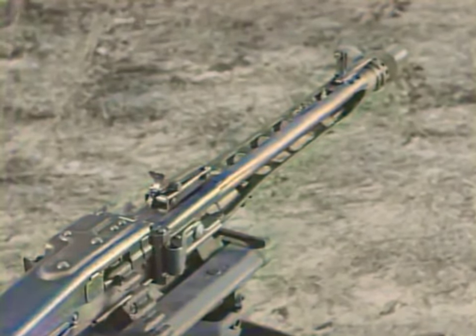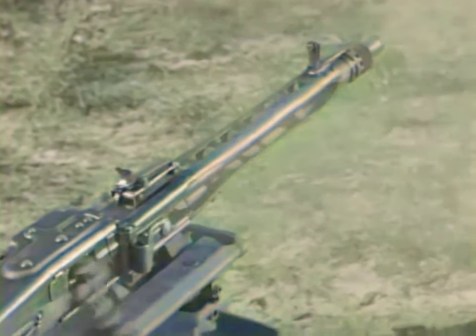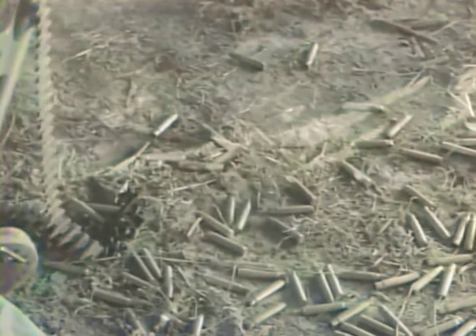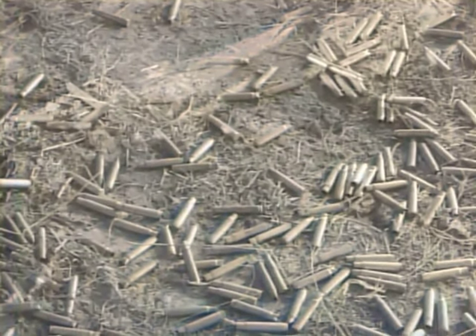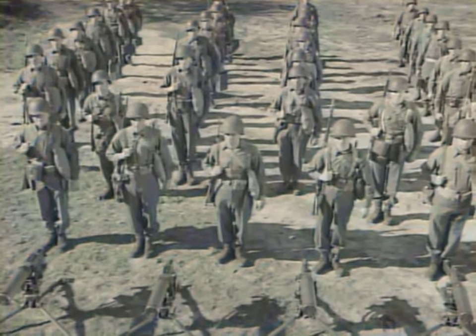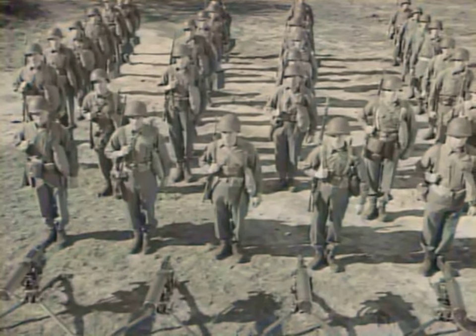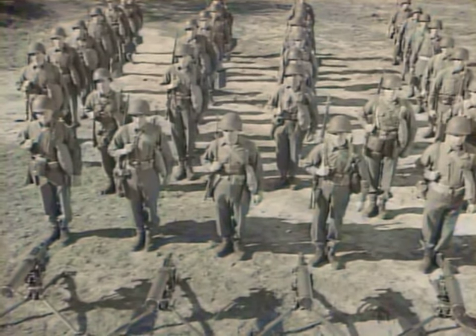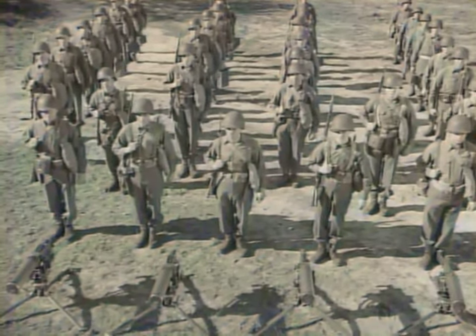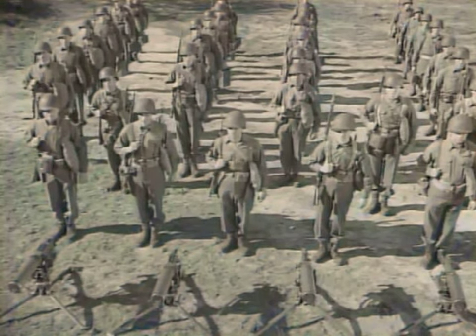And another thing about that high rate of fire. It eats up ammunition. Almost 3 times as fast as our own machine guns. And somebody has to lug all that ammunition. Here's the answer. Here's an American heavy machine gun platoon. 35 men, 4 machine guns. Here they are in simple diagram form.